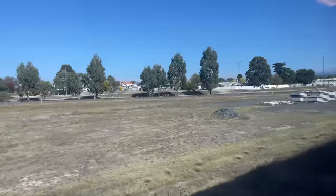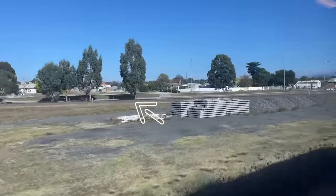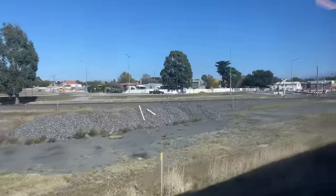We can now see the standard gauge line, which heads to Melbourne via the longer but flatter route via North Geelong.